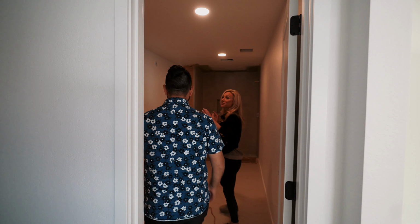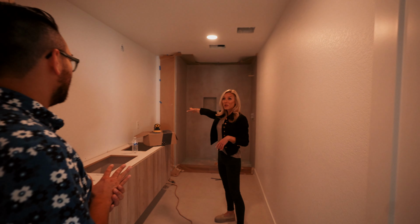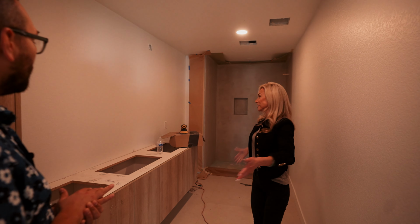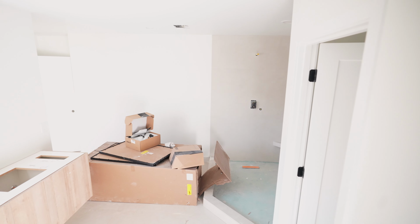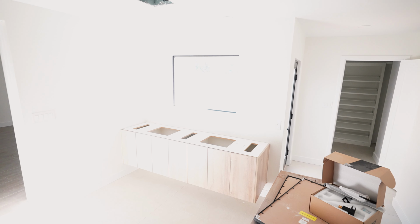So the master bathroom was enormous. So this is huge. We built a wall to create another bathroom. Oh, so there's a bathroom on the other side of this? Yeah. Okay, let's take a look at that real fast. So this was part of the bathroom that we just saw? Yes, it was this huge area.